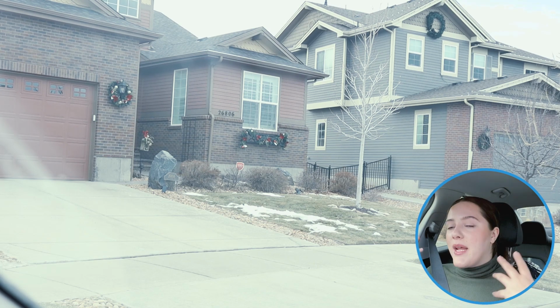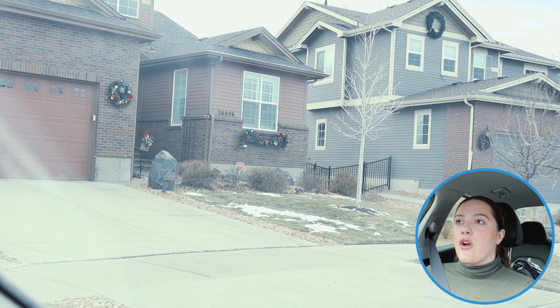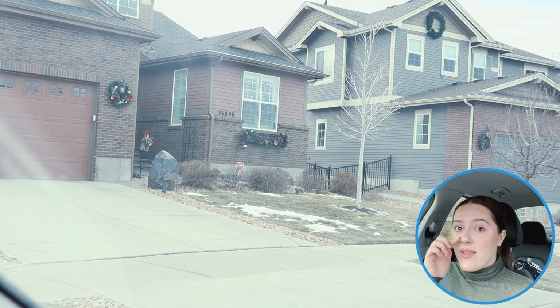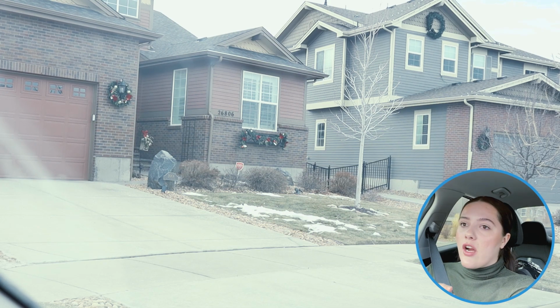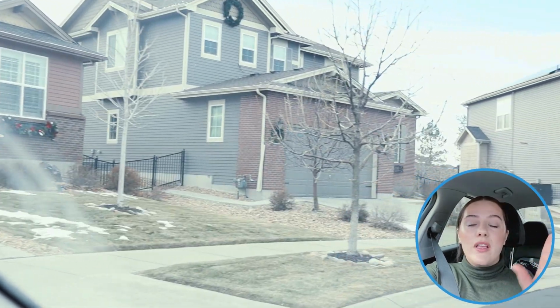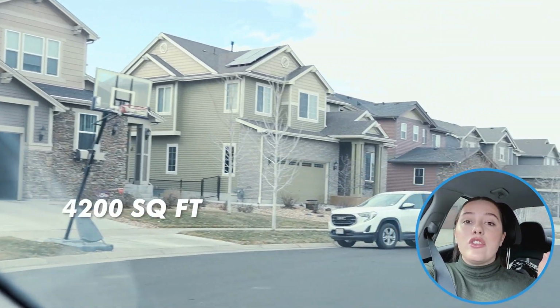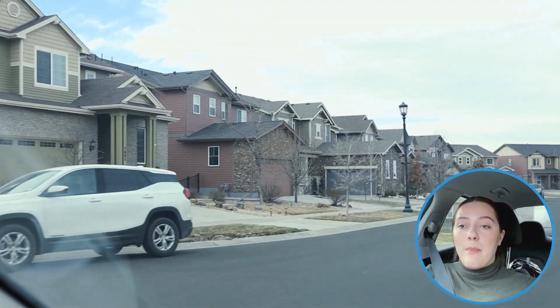I know I keep saying that, but I want to really get across, this is what you get when you purchase a home in Blackstone, in Southeast Aurora, and at this price point. And just so you guys know the price point, obviously that's super important, you are going to be looking at $1.02 million. It is 6 bedrooms, 5 baths, 4,200 square feet.